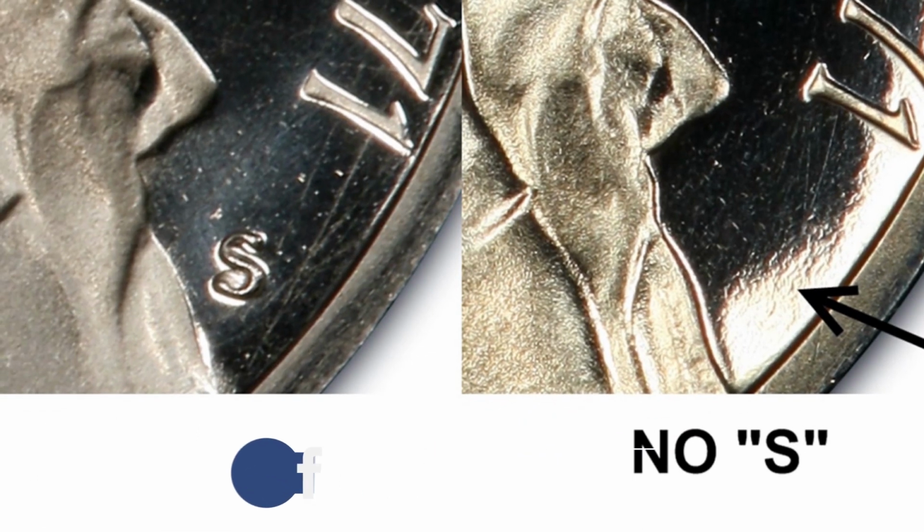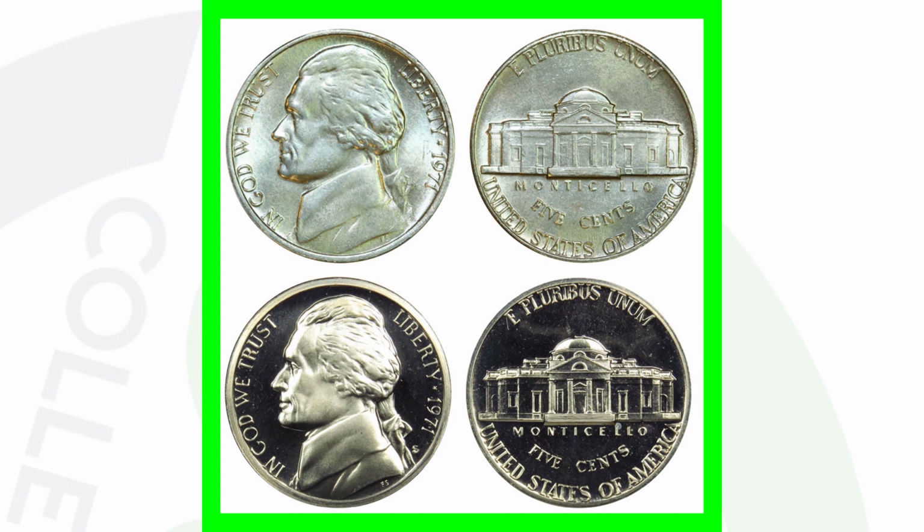Again, here's an example of an S mint mark on the Jefferson nickel. Here's an example to the right with no S mint mark. So missing that S mint mark. This is only for the proof coin, not for a business strike coin. As we can see here, the 1971 with no mint mark up top is the business strike, and the 1971 here on the bottom is the proof coin. So you can really tell a big difference.